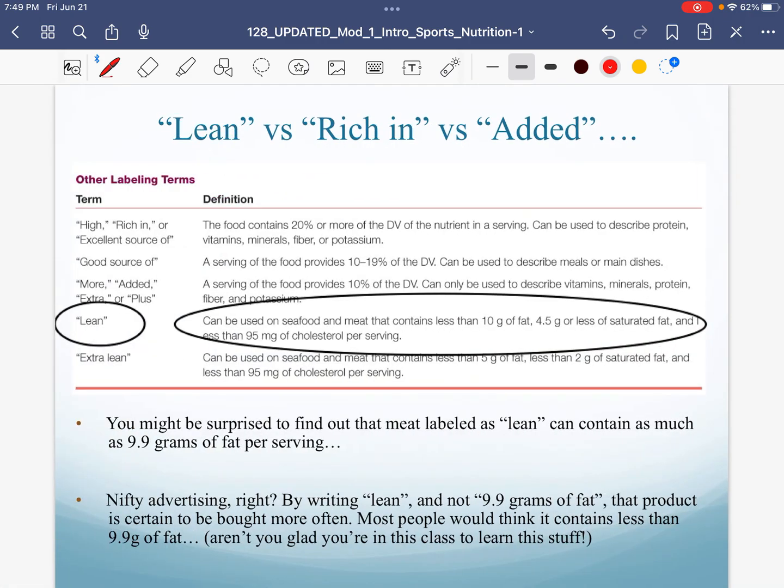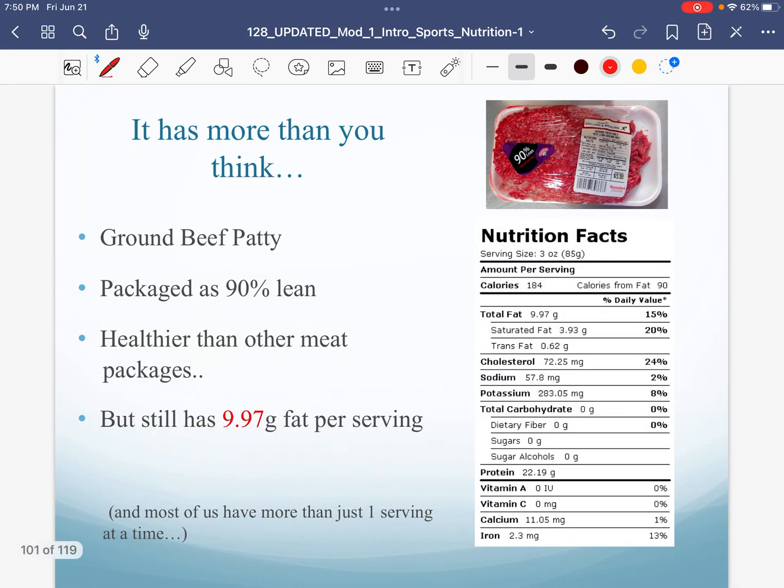Other examples, lean. This one I really like to talk about. Lean can be used if it contains less than 10 grams of fat per serving. Well, let's give an example. You're not going to be surprised, folks, that a lot of these food companies, they know this, and they're going to bump up as high as they can up to that 10 grams of fat.